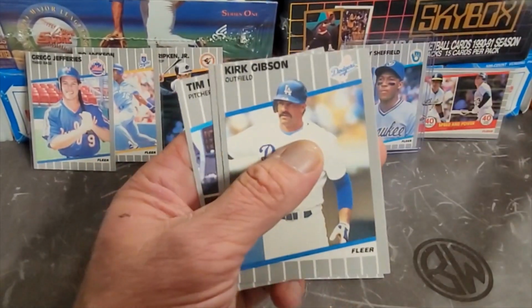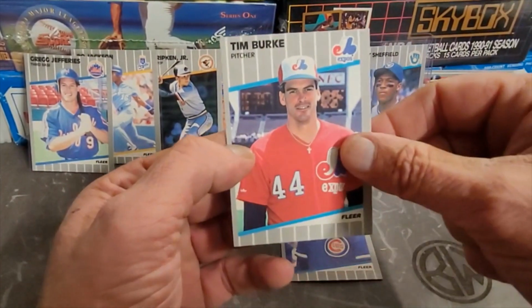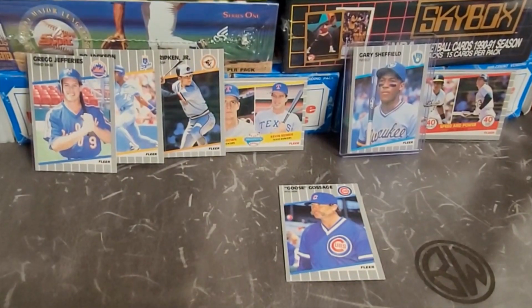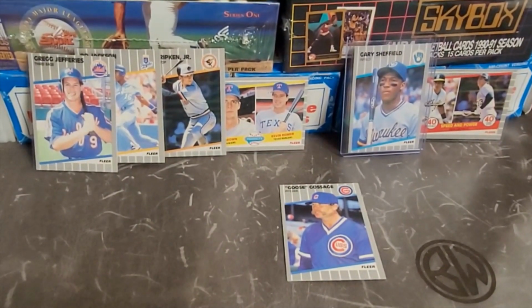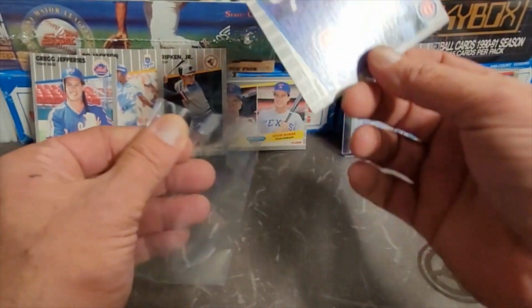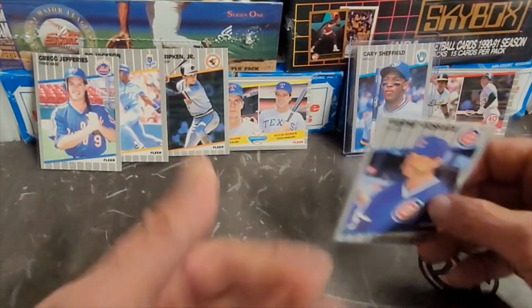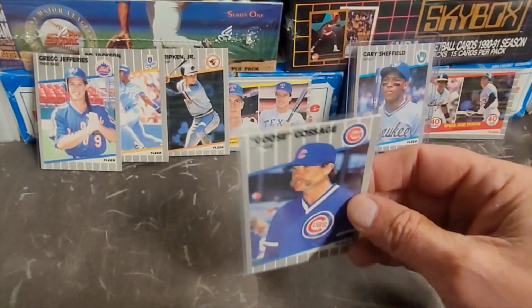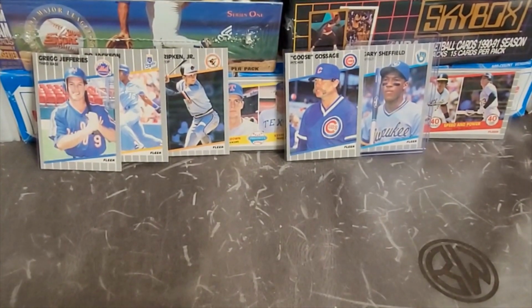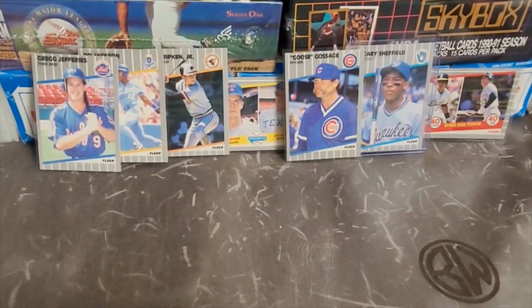Nobody rookies. Got Kirk Gibson, Ed Vande Berg, and Tim Burke. So did not get any of the Randy specials or the Ripken error. We got the Ripken great player, but the great player is not the one you'd be looking for in this. Definitely got a couple good rookies, though. I mean, Kevin Brown, Greg Jeffries, Gary Sheffield. I think Sheffield could be a Hall of Famer someday. It's got the numbers. Hall of Famers and Bo Jackson. You can't go wrong with Bo Jackson. And that 40-40 card is definitely a really nice one.